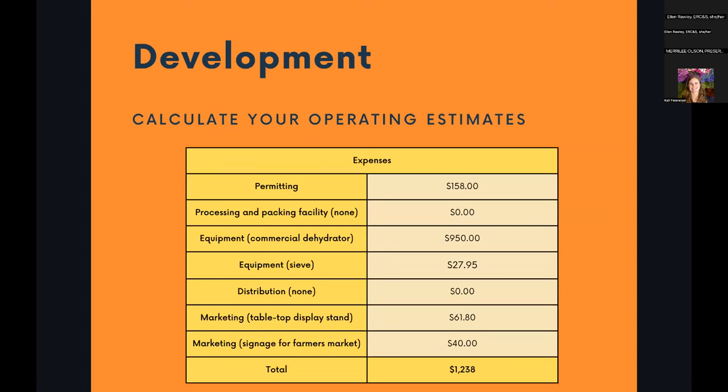So finally, we are going to total up all of the operating costs that we've identified throughout the development stage. So our permitting costs, the equipment, a commercial dehydrator, a sieve. And then I've also added some marketing costs to increase and add new signage related to the herb products for the farmer's market. And then also there are some costs associated with producing this product, like harvest clippers, and I didn't include them here because they're already associated with the farm.